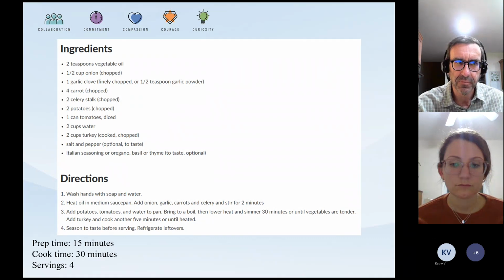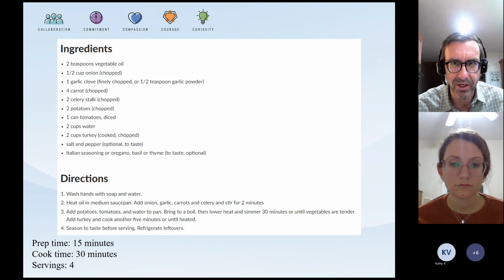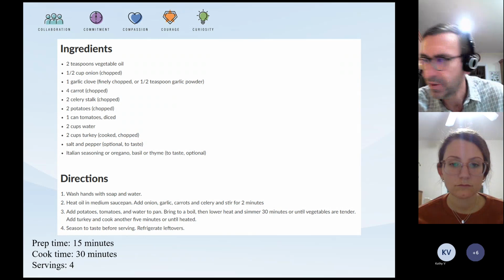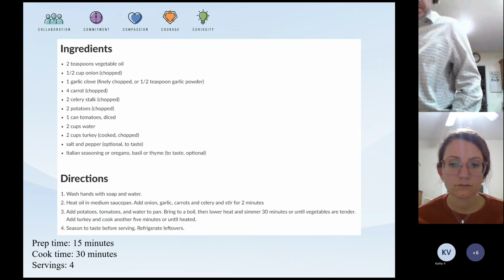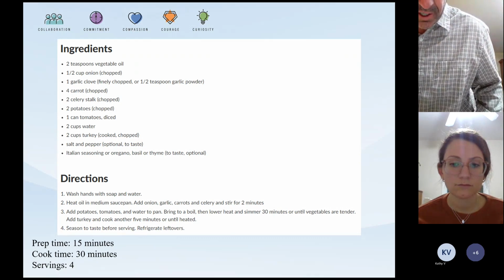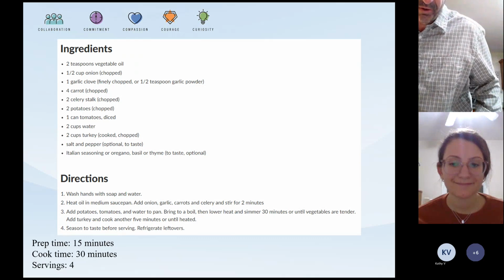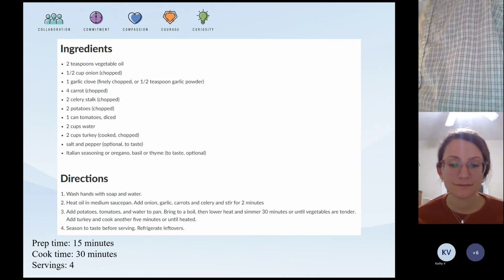So I use that. What we're doing here is just heating the oil in the saucepan. I add the onion, carrots, and celery, and we're going to stir fry that. I've already heated the oil and started with the garlic. So I'm going to add the carrots, onion, and celery here. Then we're going to add the rest of it after that and simmer for 30 minutes. I'm not going to expect you guys to sit here and watch this simmer for 30 minutes, but I'm just going to get this started.